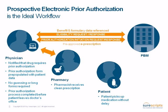So for my specific case, the EHR is going to reference the formulary file that says Nexium requires a prior authorization, and the EHR is going to notify the provider in the e-prescribing workflow that a prior authorization is required. So here is where the benefits of EPA really start to kick in.